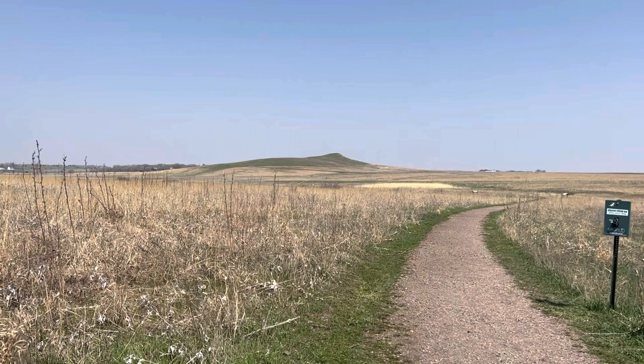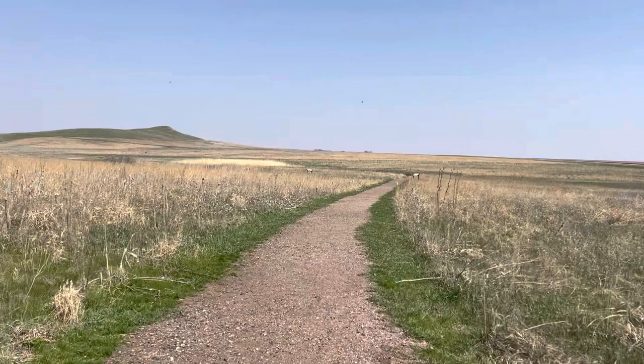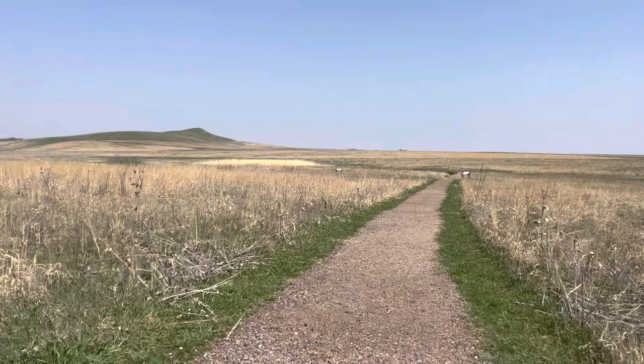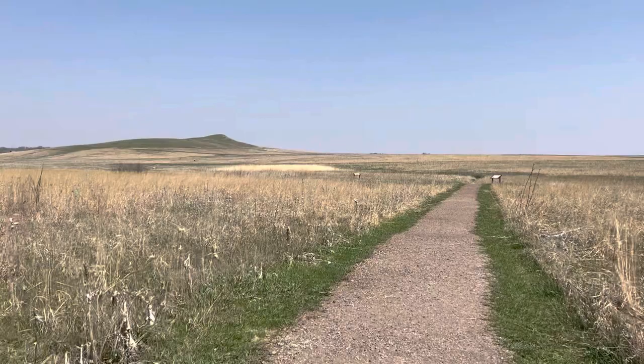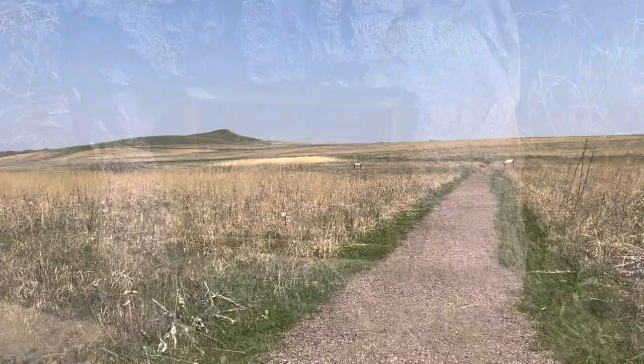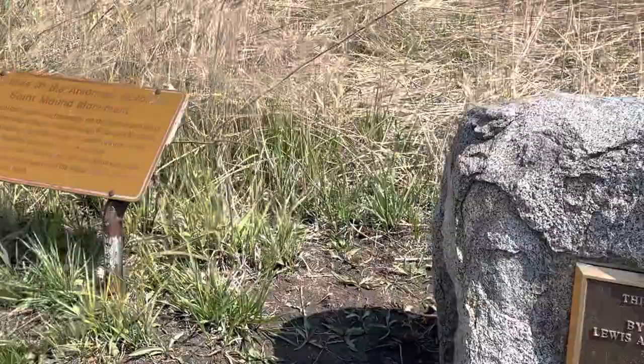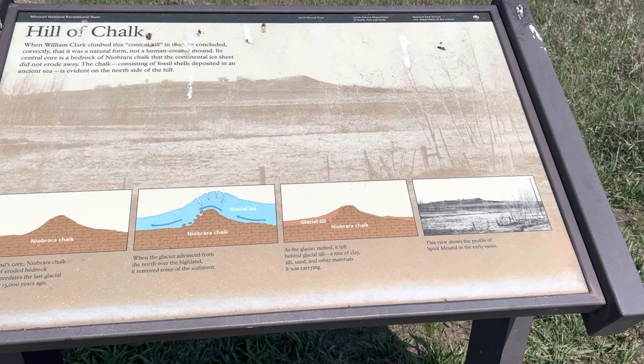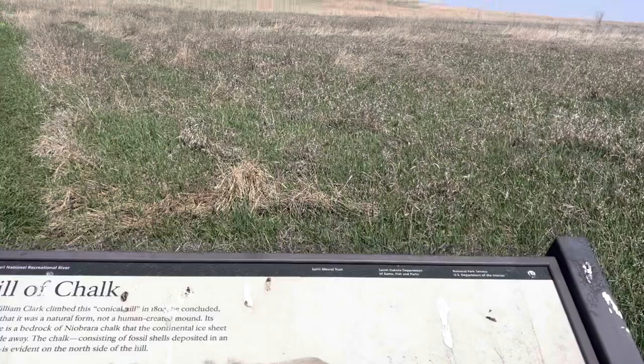So as you can see, this trail leads all the way to the summit. You are asked to be respectful because this is still a sacred site for the Yankton Sioux tribe. It has been restored in the last about 30 years to as close to its original state as possible. For all you scientific people out there, this explains what this hill is. In short, made of chalk that did not erode away with the rest of the prairie.